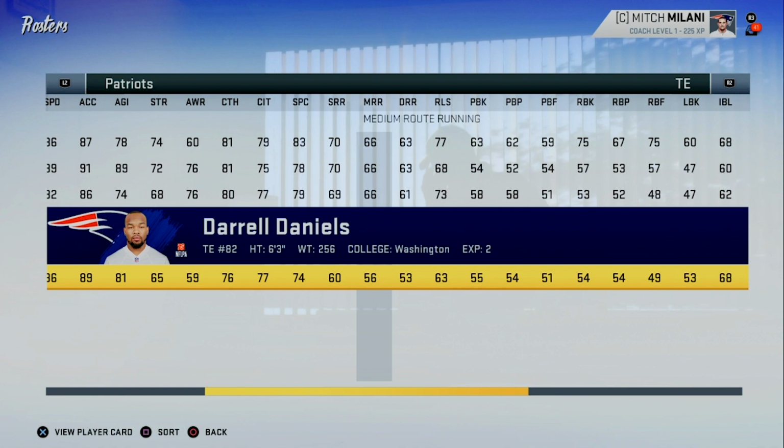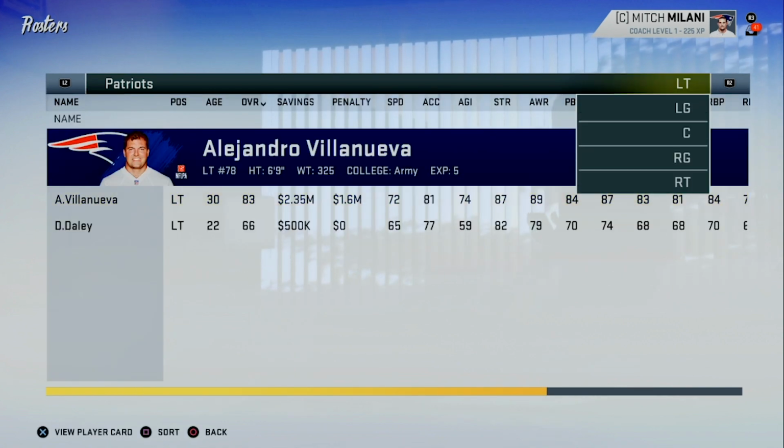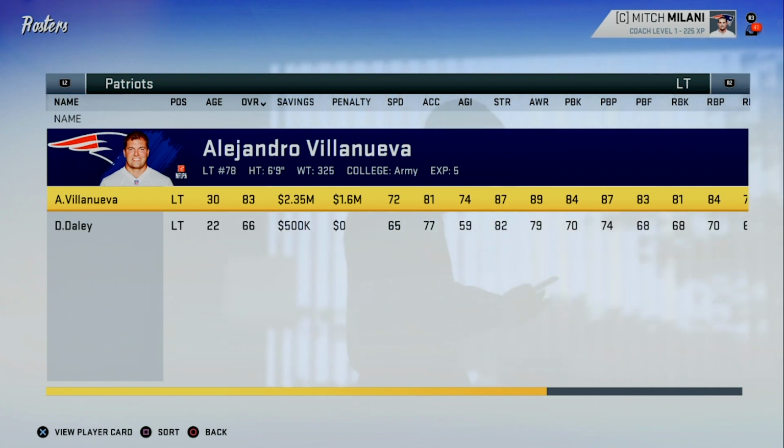The computer also drafted me Ed Dixon as well. And then we look at the offensive line, which I built in the middle of the draft.